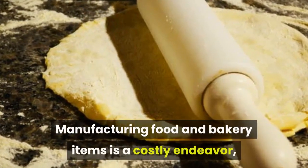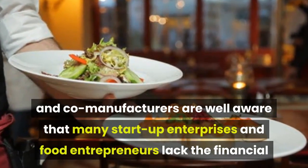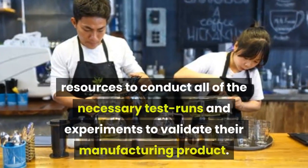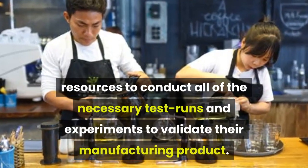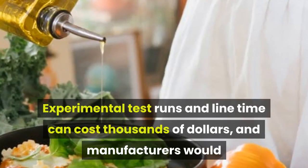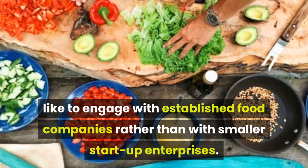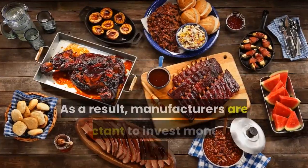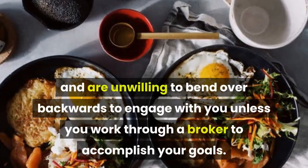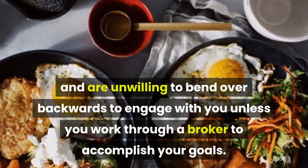Manufacturing food and bakery items is a costly endeavor, and co-manufacturers are well aware that many startup enterprises and food entrepreneurs lack the financial resources to conduct all of the necessary test runs and experiments to validate their manufacturing product. Experimental test runs and line time can cost thousands of dollars, and manufacturers would like to engage with established food companies rather than with smaller startup enterprises. As a result, manufacturers are reluctant to invest money in marketing their facilities and are unwilling to bend over backwards to engage with you unless you work through a broker to accomplish your goals.